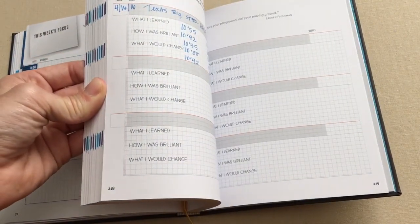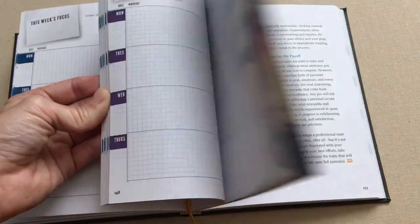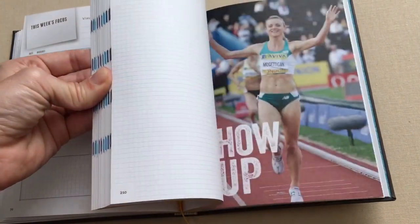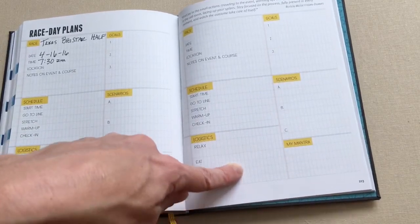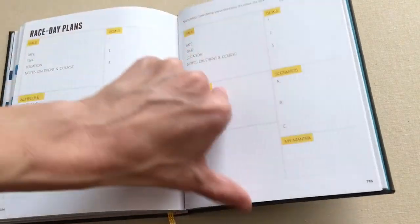And then at the end, something they have, so they have all these pages in here. They kind of color flow, and they have more goal pages, more hints, all thrown throughout. And then at the end, they have your race day plans. So for every race you might run, whether it be a 5K or longer, they have your race day plans. And then they have a lot of those.